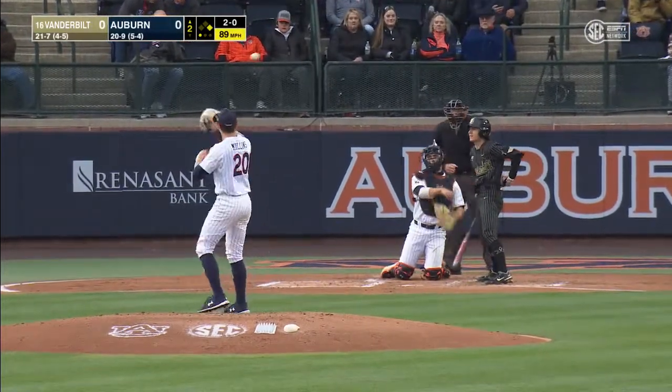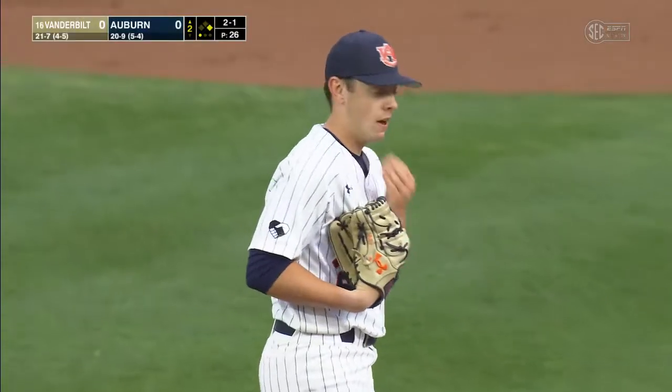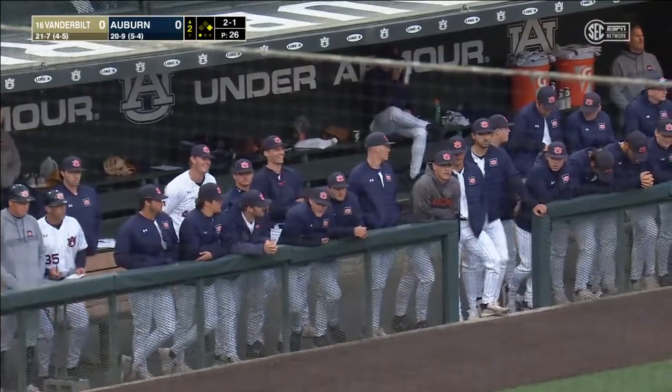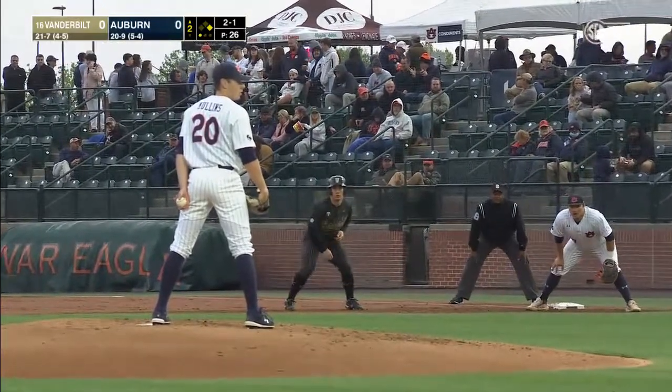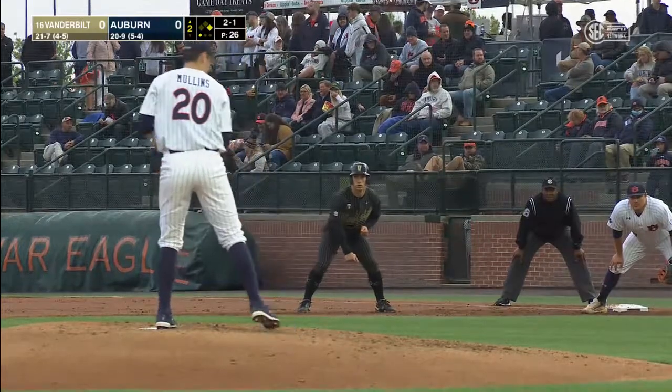Needing a strike, Mullins will get it on the outside corner. Well, I talked about both of these pitchers throwing breaking balls behind in the count, but if you're able to locate a fastball at 90 miles an hour, pinpoint perfect down and away, you can do that at every level.